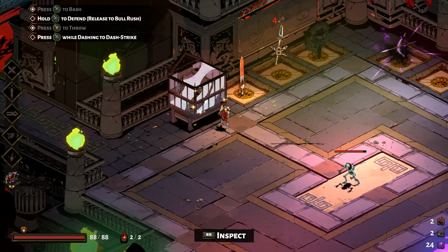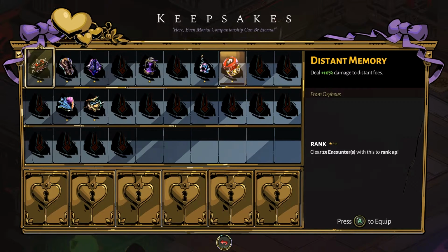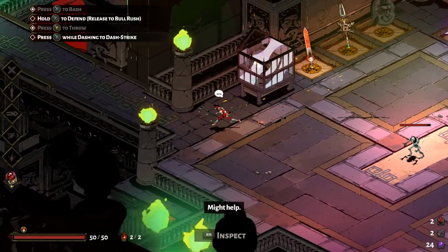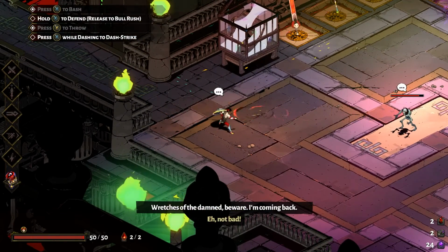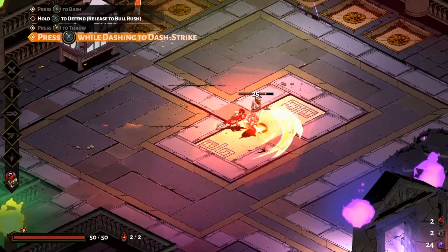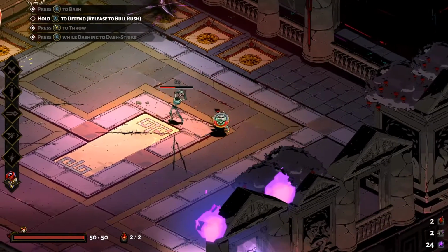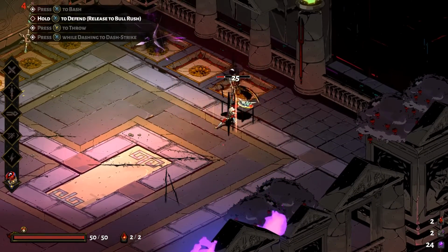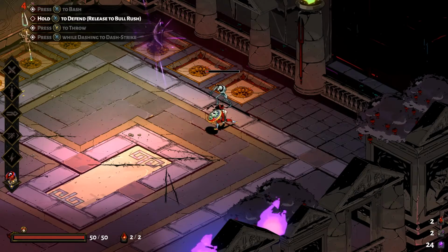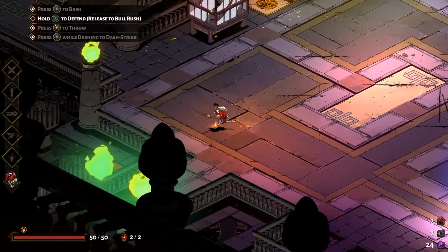So, with all that plot exposition, let's go look at our new keepsakes. Let's see what that one does. So we have the bow and hourglass from Charon, and the distant memory from Orpheus. Distant memory with the Aegis, the shield, is actually a pretty good one. It deals more damage to distant foes, where you can just stand from a distance and do this. Works quite well. I just wanted to do that.